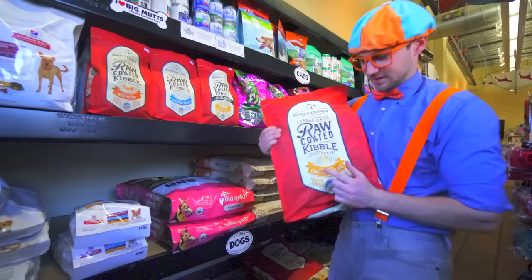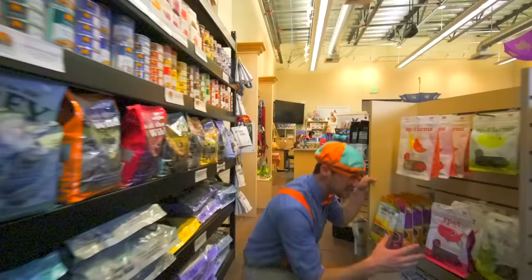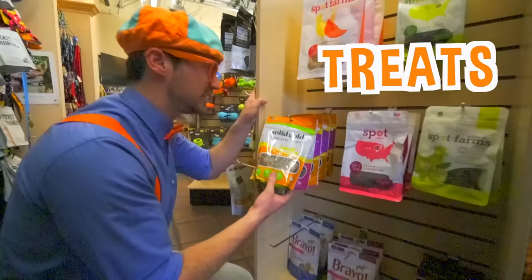Oh, I think this is for chickens. Or maybe it just has a chicken flavor to it. Ooh, and treats. Yeah, look at this. These are treats, and dogs love these. Maybe we can get these and go feed them to a doggy. Come on.